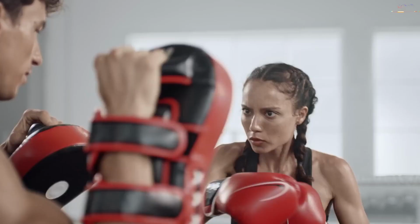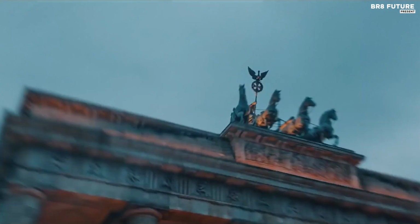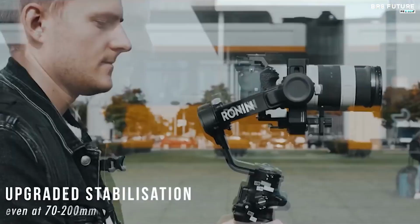Overall, the DJI RSC 2 stabilizer is a fantastic option for anyone looking to take their videography to the next level. With its advanced stabilization technology, built-in focus and zoom control, and versatile shooting modes, it's the perfect tool to capture stunning footage. Whether you're a professional videographer or a hobbyist, the DJI RSC 2 stabilizer is a great investment that will help you take your videography to the next level.